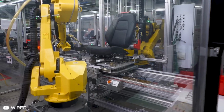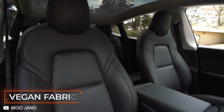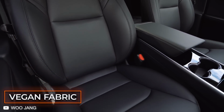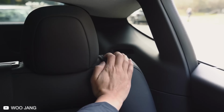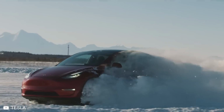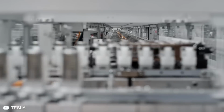The seats that go into Tesla's vehicles are not just any seats, but world-class automotive seats that are assembled with vegan fabric, which is actually superior to regular leather in every noteworthy way. Tesla's vegan leather seats are aesthetically beautiful, durable, highly stain-resistant, super soft, and of course, eco-friendly. But this is far from high-tech. If you want something more complex, Tesla also has units dedicated to making autopilot hardware and battery management systems.